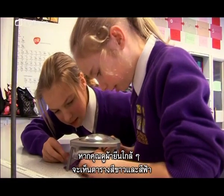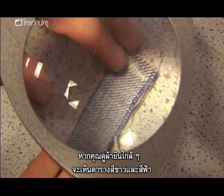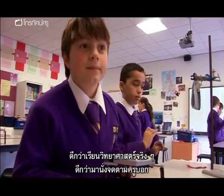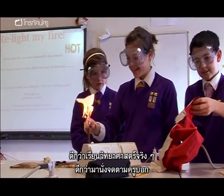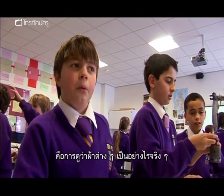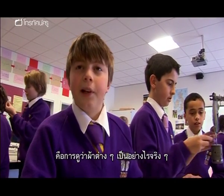Close up at the denim. It's like white and blue checked. It's been better in the actual science. It's better than writing things down and stuff like that. It's just seeing what clothes are actually really like.